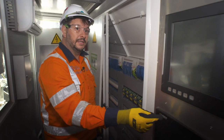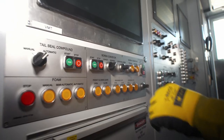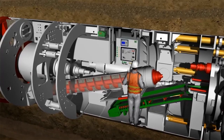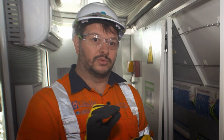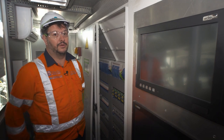Here, VMT is the guidance system of the TBM. So we have a theodolite, which is an instrument with a laser. It will give the coordinates to the operator to move the machine accordingly to the design of the tunnel. We are not talking about centimeters, but millimeters every time. So we have an accurate measure of the position of the TBM.